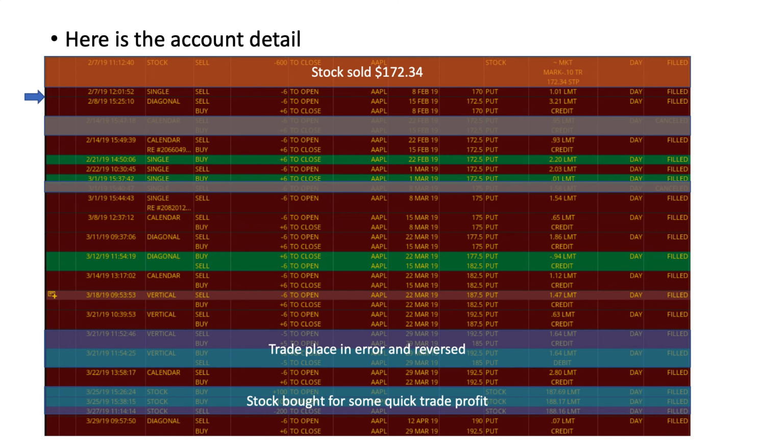Here's the account detail. I'm not going to go into the whole thing, but if you want to take a close look at it, there's no bullshit here. I started off by selling 600 shares at 172.34. That's what gave me my cash to invest in something else. And then that same day, I sold 6 February 8th for $1. You can see that on the next day, I rolled them for $3.21.